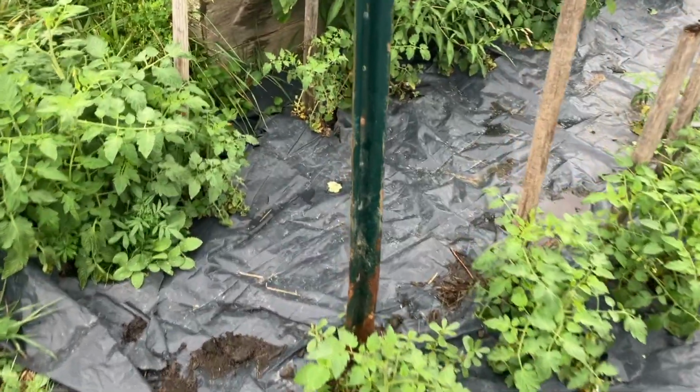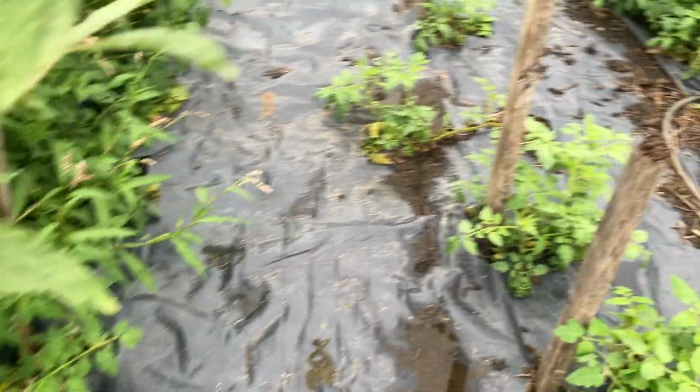All right, anyway, I'm gonna take you guys up here to the upper garden so you guys can see. This is our jungle part 2. But I haven't done a ton up here since we've planted tomatoes up here, but we did get some of this under control enough to get some more tomatoes up here. I've started trellising these up. I've not done a very good job, obviously.